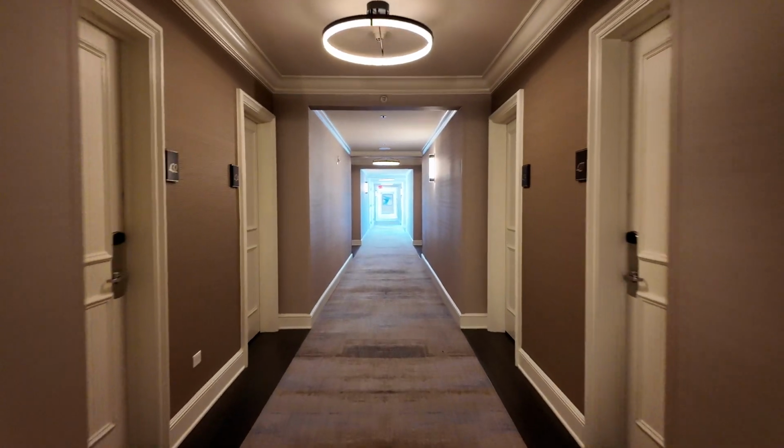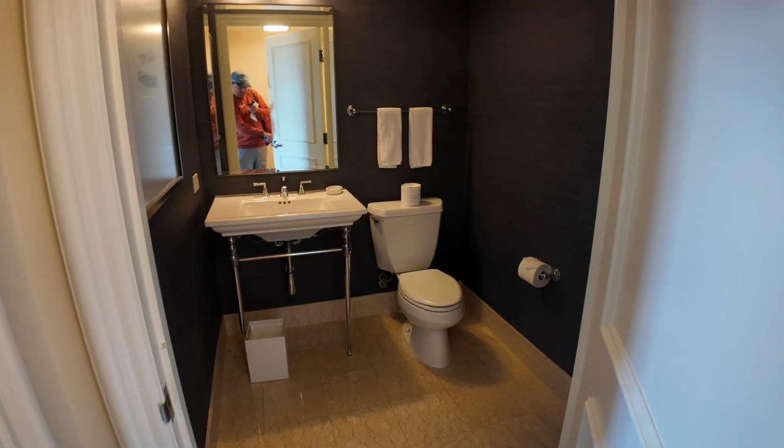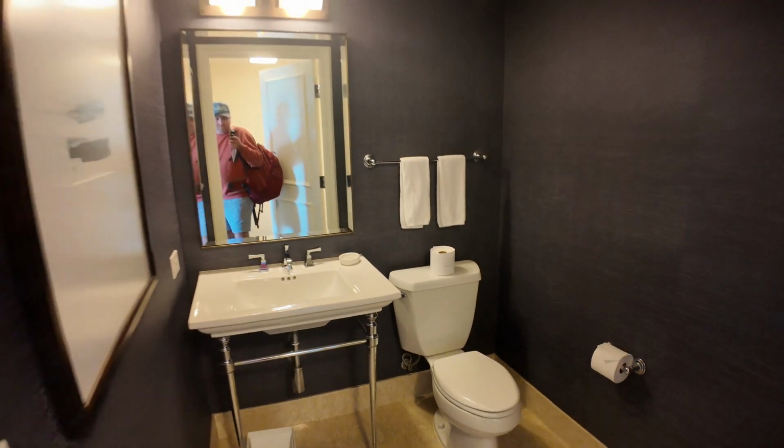And now we're on floor 4. We're going to go check out our pool suite. So this is a suite that I booked in advance with my Globalist status. It is the standard suite here, and it is absolutely spectacular. It's one of the best suites that we have ever received as Hyatt members.